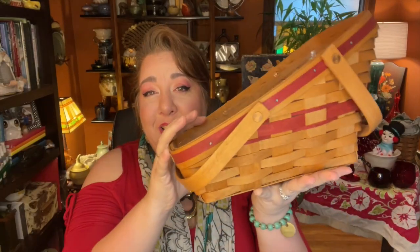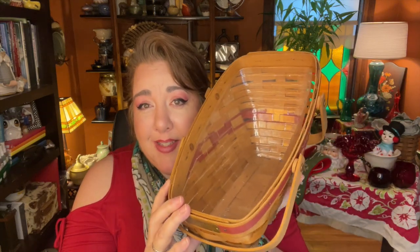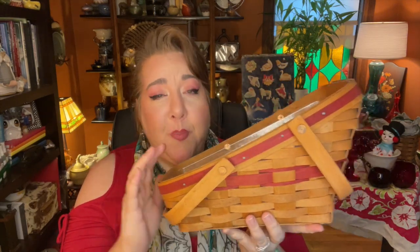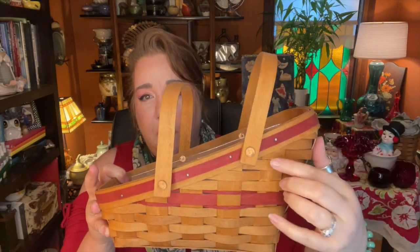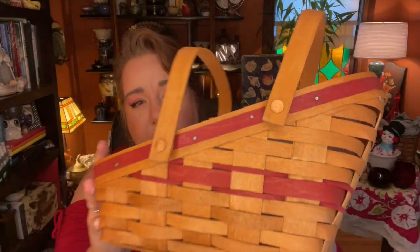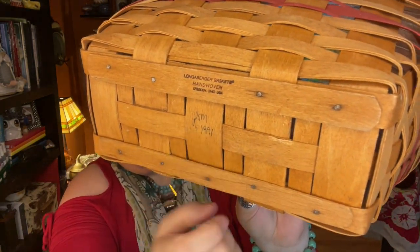Item number 8 is another Longaberger basket with a little bit of red detail. This is a slanted basket. These are great for storage because you can see what's in them. If you push them back on a shelf or something, you can kind of look down into them. They're also great for display. So if you want to put some things in it or create a gift, you can layer things in them. This one has 2 hinged handles with some beautiful copper rivets. This one is stamped right here and is signed 1991 right here.